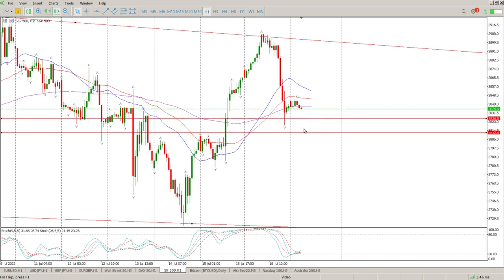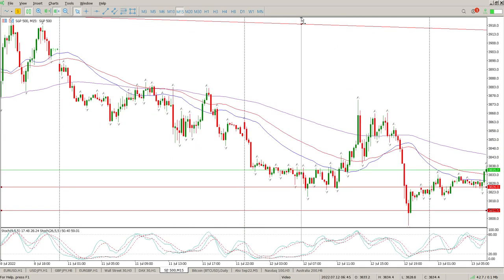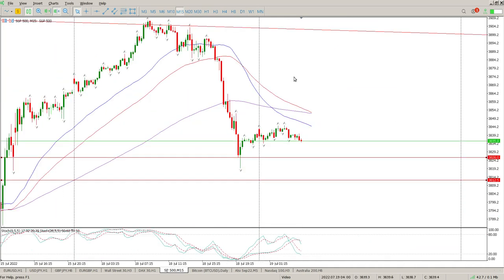I want to see either a pullback onto structure for a rejection, or I'm going to want to see a better setup on the lower time frame. So this here is not indicating anything. There could be something brewing on the 50-minute, which is what we want to pay attention to. And I suppose the only thing that we have here is that kind of structure.